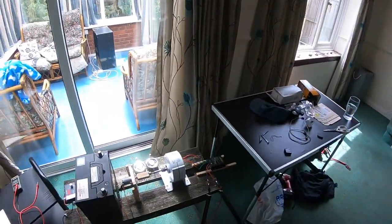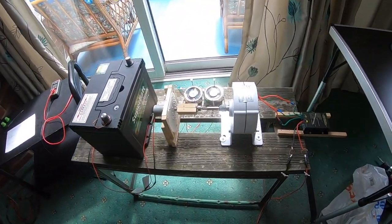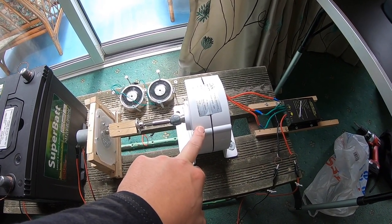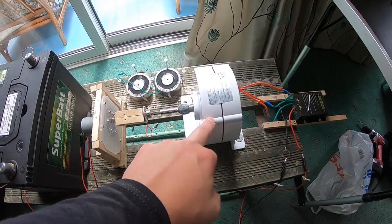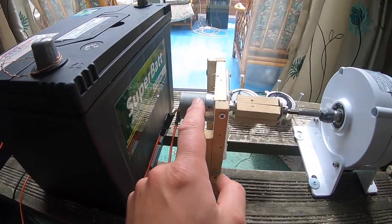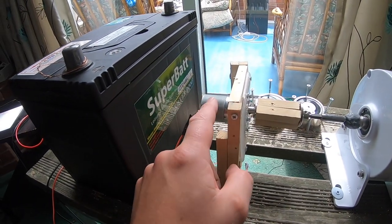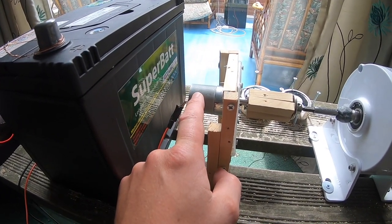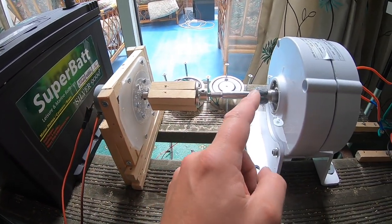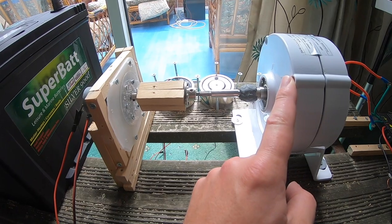I'll show you the experiment. Basically, what I've got here is a turbine. This is a wind turbine, to be specific. And what it is, it's connected. So you see the battery, and you can't miss that. This is a 12 volt battery, and this is a 12 volt electric motor. All right, and this is connected to a drive shaft, which spins the turbine.